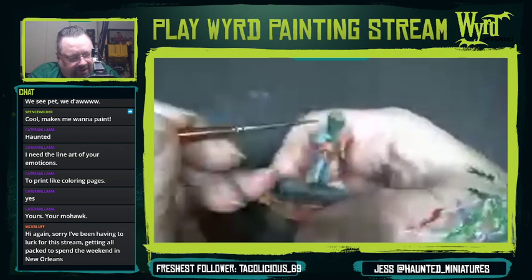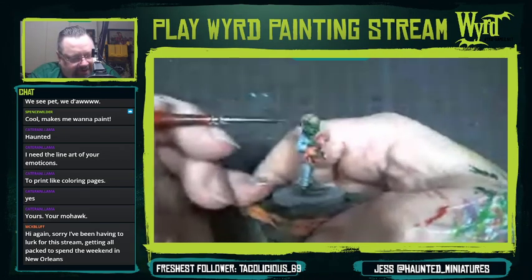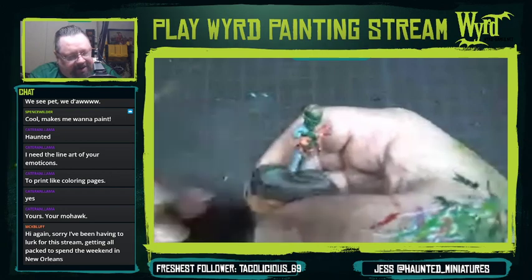It's been a while since I've worked with glazes. I haven't really been doing a lot of that lately, so it's kind of fun. Feels fun bringing it back.